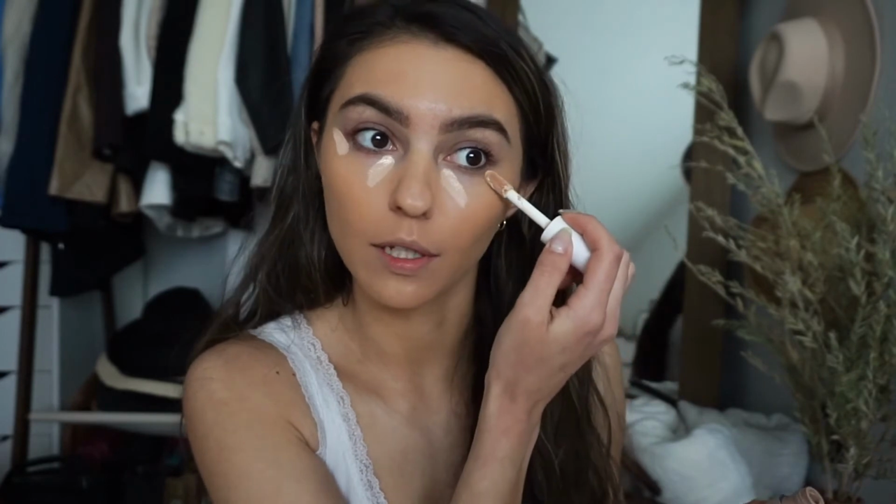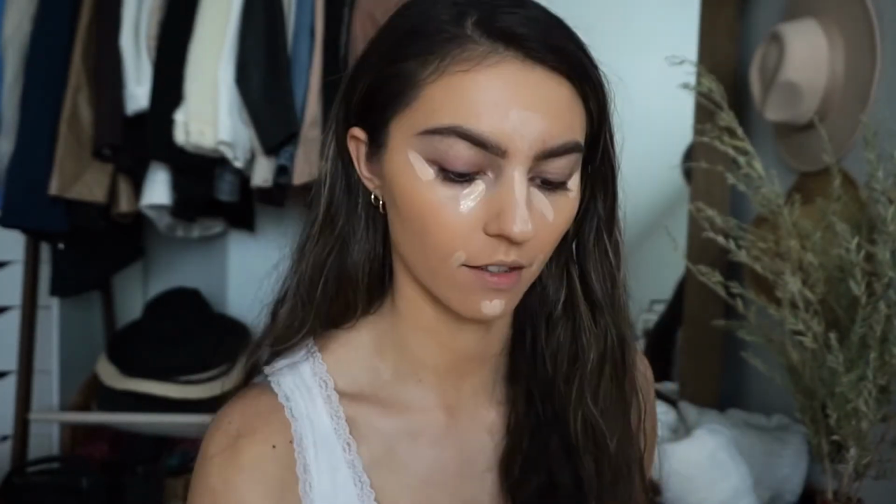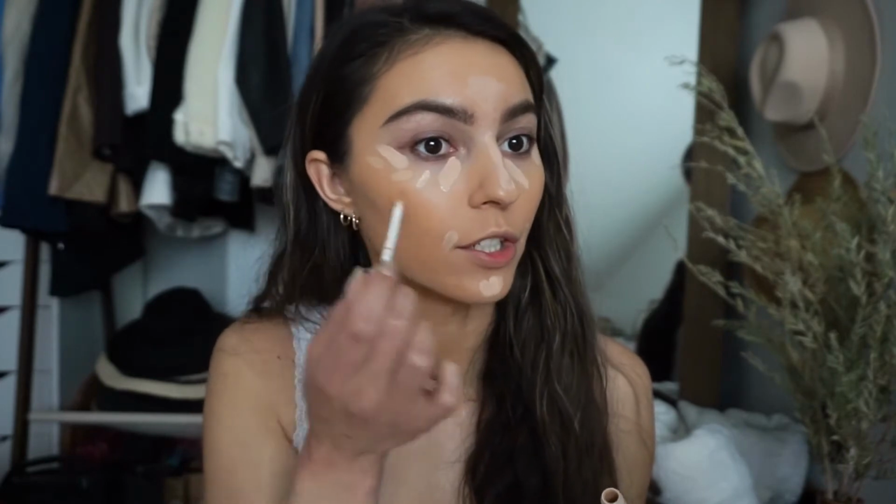I'm pretty new to this. I've used it a few times. Is it too dark? I don't know if I should go ahead and turn my light on. That's in the shade Light Peach, which I used to like yellow undertone concealers, but now I go more for a peachy undertone because it'll cancel out any dark circles.